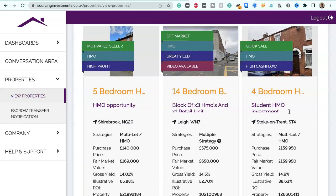We've got a five-bedroom house HMO opportunity from a motivated seller in Shirebrook, postcode NG20, suitable for multi-let/HMO strategy. Purchase price $140,000, fair market value $169,000, gross yield is 14.01%, illustrative ROI is 65.88%.